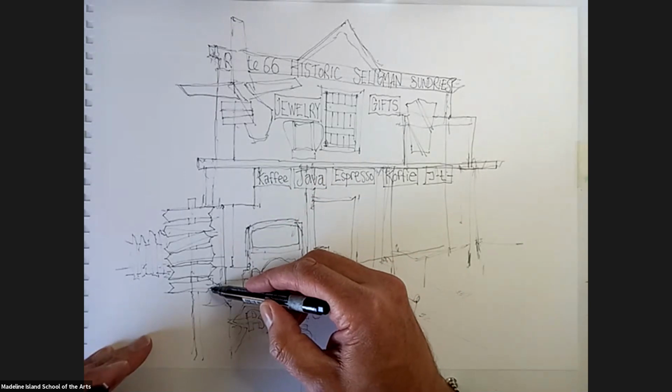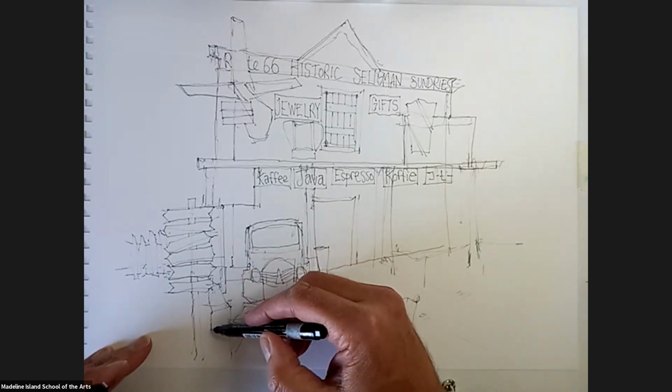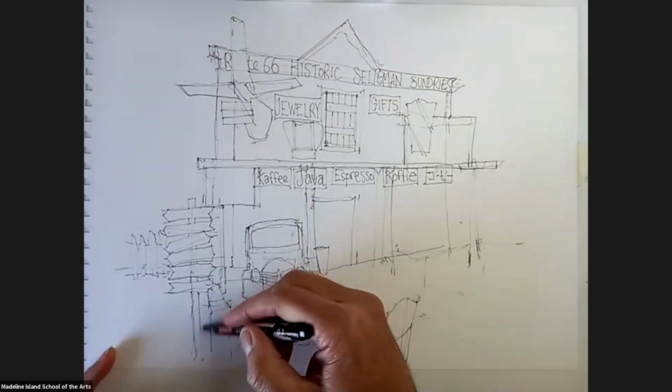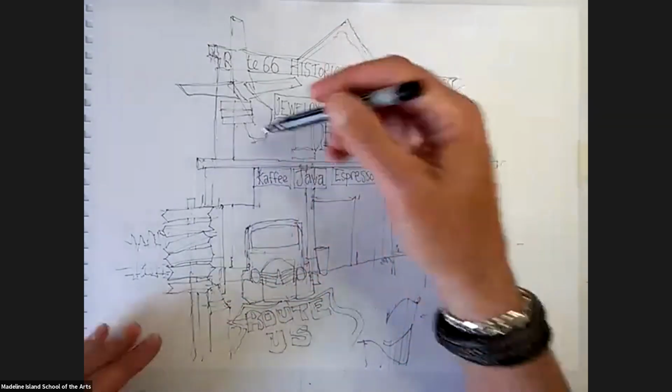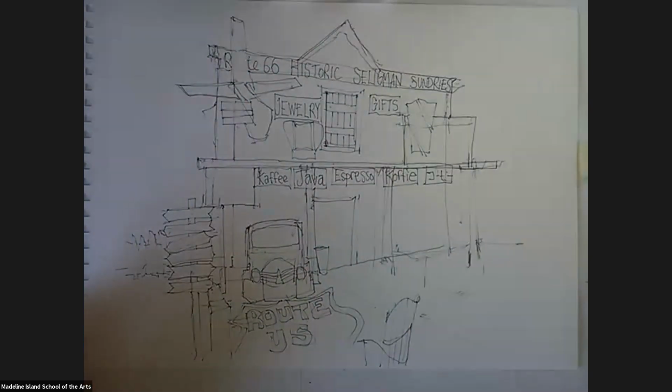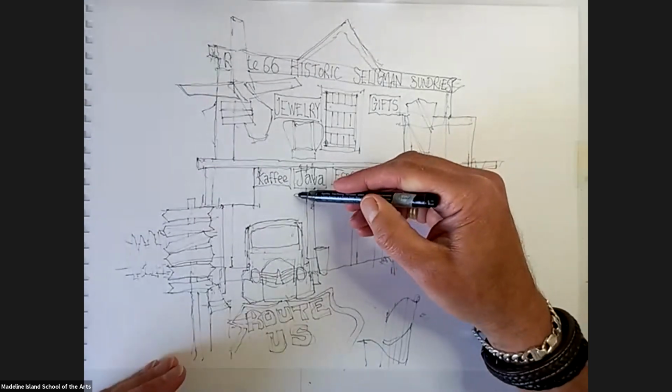This is just great fun to do. I've never ever drawn anything like this before. I mean, I've done kind of similar things to this, which I'll show you later, but never anything quite like this. And it's so exciting, and it just kind of makes you want to go there. I want to be along Route 66.